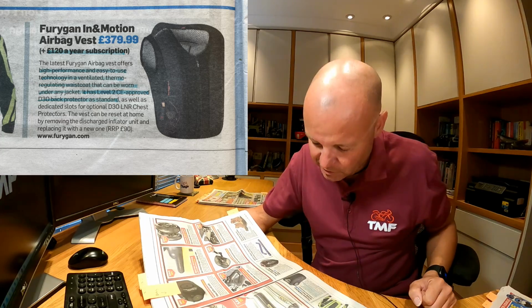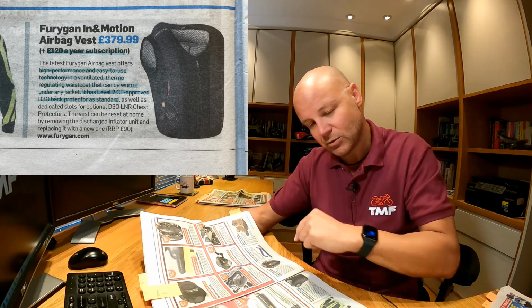Now, if you come off a bike without an airbag on and you break an arm or a leg, fair enough, that's probably not going to kill you. Unpleasant, painful, you don't really want to do it, but it's probably not going to kill you. But if you break your back or your neck, or you do some terrible damage to your internal organs, that might be a different case. This is where I think airbags come in.